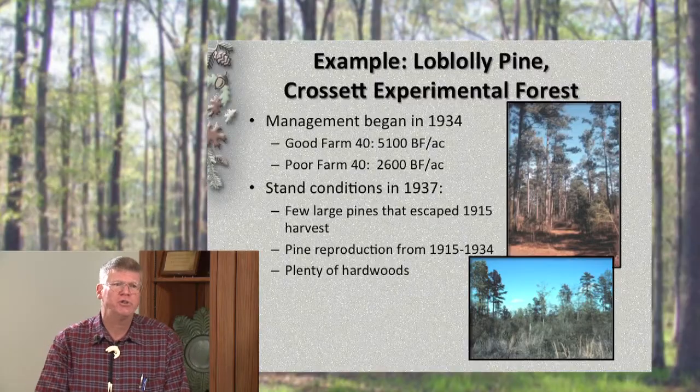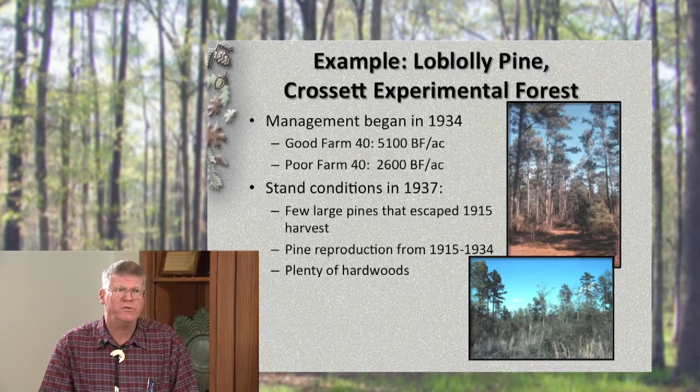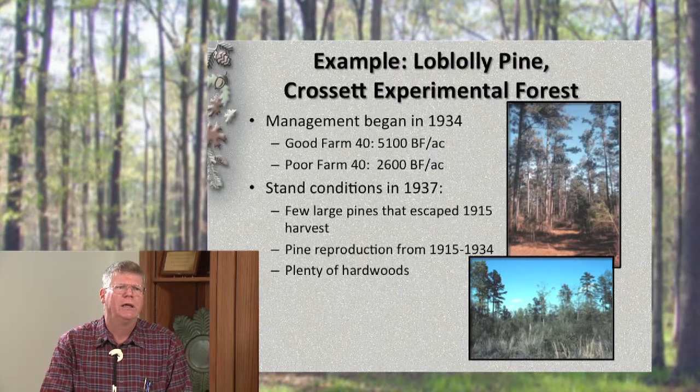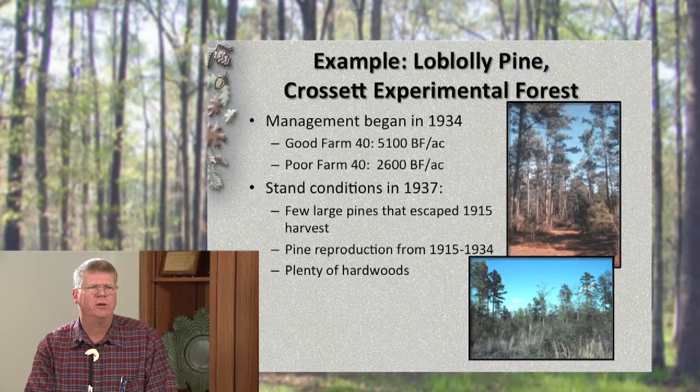Now, the loblolly pine forest in the Crossett Experimental Forest is a case example of uneven aged forest management. The Forest Service acquired this property in the mid-30s. It was acquired for soil conservation and watershed purposes. It was degraded forest land. On the good parcels, the good farm 40, so to speak, stocking was about 5,100 square feet of basal area per acre. But on the poor farm 40, you had about half of that kind of residual basal area.